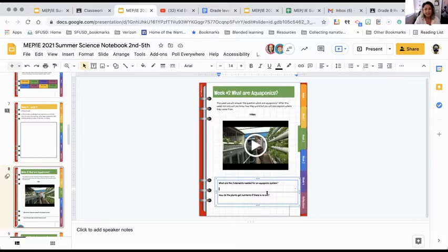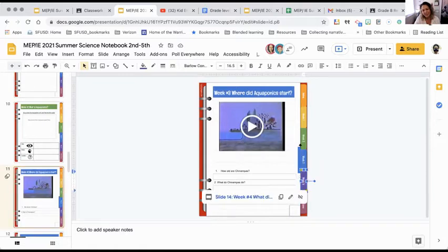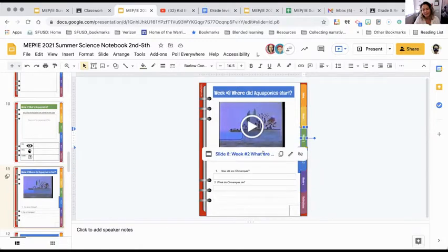Every week will look the same. So for week 3, if you click on week 3, it will look exactly the same. If I click on week 4, that's the end of it. So it's going to look a little different, but week 2 and week 3 look exactly the same.